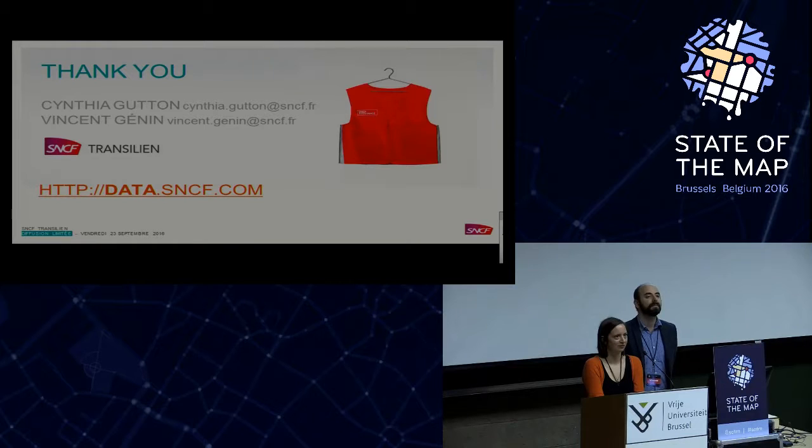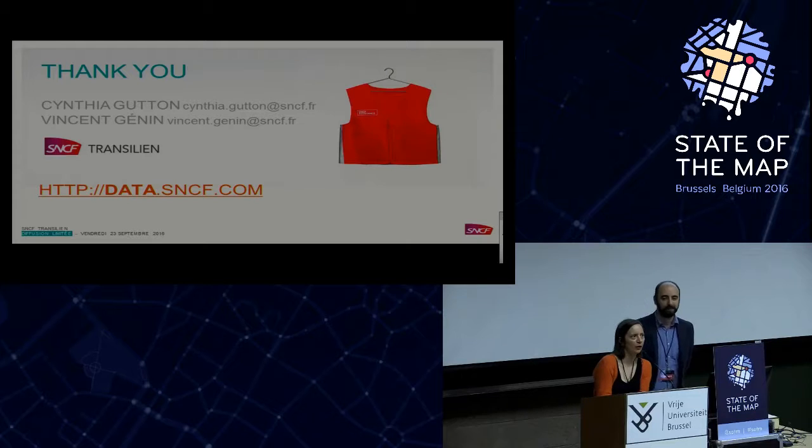A question concerning your applications. Are any of them open source, or are they all closed source? The Transilien application is not open source. It's not the same for MapMagar, which is the application to contribute. It's not completely open source.